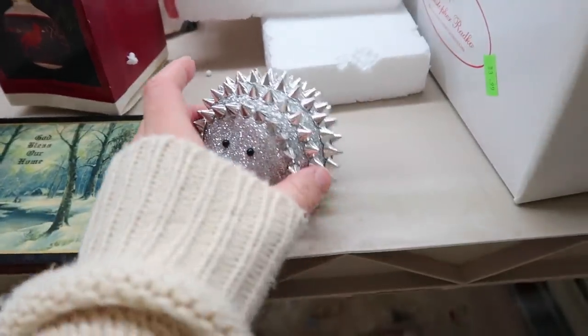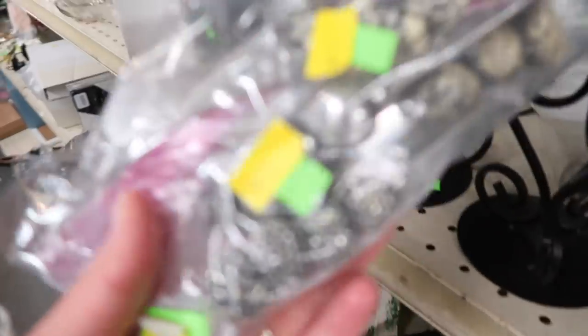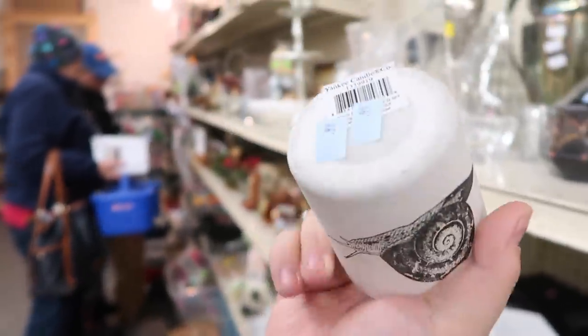This little hedgehog is so cute. Those are like ice skate protector things. Oh my gosh, is that like a little snail? I like that too. Is it Mod Podge done? What's the brand? Oh, it's Inky Candle. It's only 99 cents. Get it if you want it.